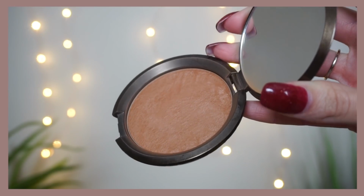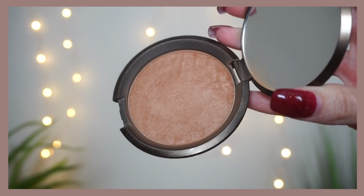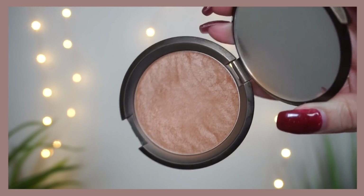My bronzers. Okay, so this is from Becca Cosmetics, the Capri Coast bronzer. I really gave it my all. I deserve a participation award for this bronzer because I tried so hard, and I have been using it. Especially the last two weeks or so, I have just been using it and using it and using it because I know my finale project pan is coming up.